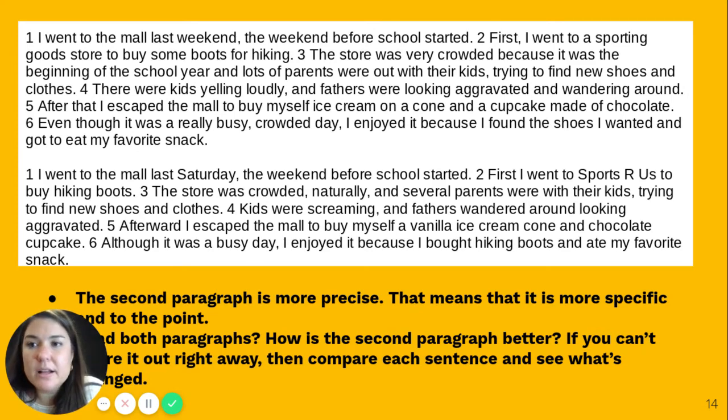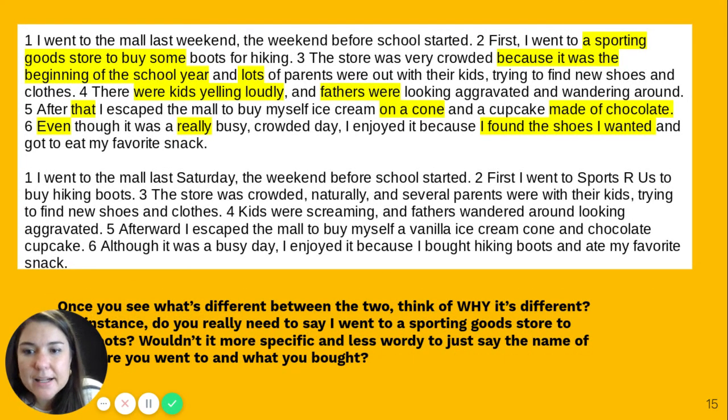All right, so what I did was I simply went through it and highlighted the words, you can see on this slide, that were different from the second one. I know the second one's supposed to be the better one, and the reason why is because of sentences like, for instance, sentence number 2, which says, first I went to a sporting goods store to buy some boots for hiking. We can change that into, first I went to Sports R Us to buy hiking boots. We see that there are fewer words, but it's also more specific. Instead of saying I went to a sporting goods store and using all those different words, you're able to use the specific name of the sporting goods store. So it is actually more descriptive and more to the point.